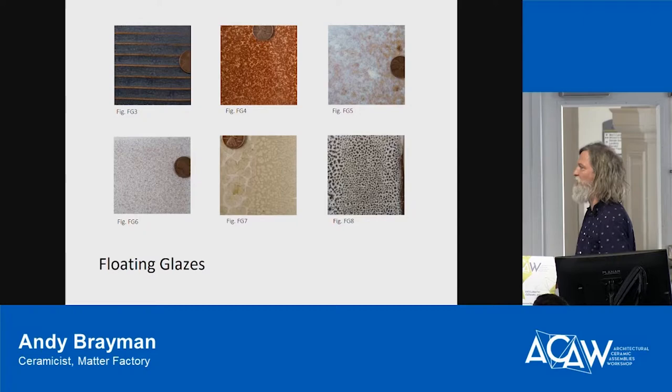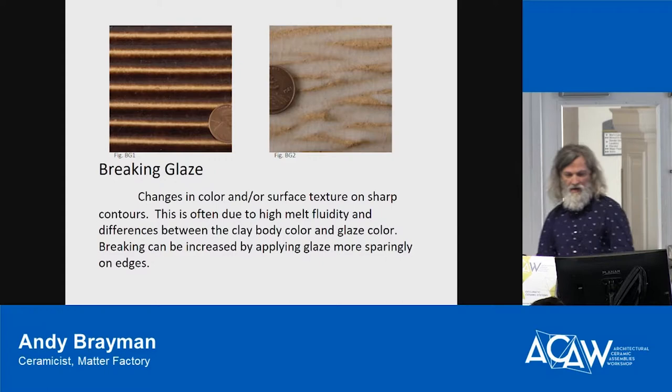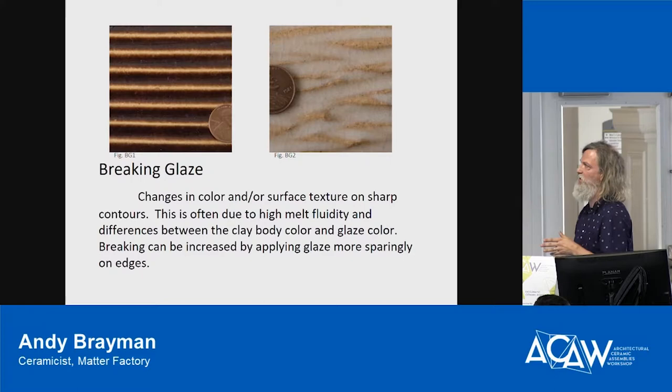Okay, so the breaking glaze. I think we all know what that is just from being through the plant, having other jobs that had glazes that broke on the edges. And it's usually a function of fluidity of the glaze, where the glaze goes into the melt, glaze moves on the geometry of the piece, and then it gets thinner on an edge. In the most basic example, like in these two examples, it's just exposing the clay body underneath with a clearish glossy edge.